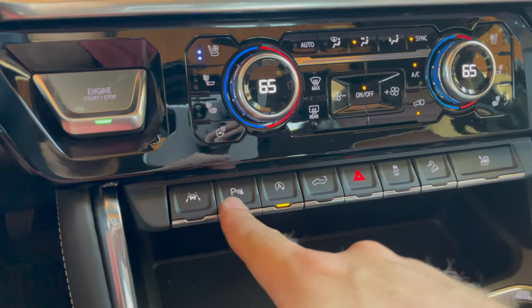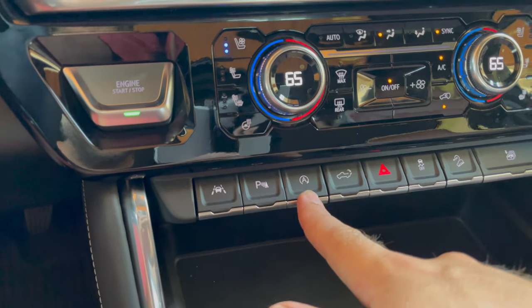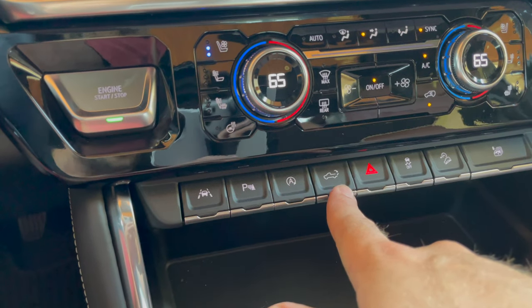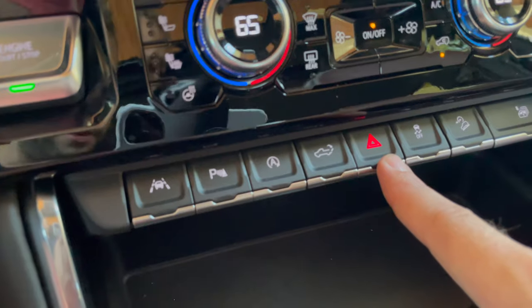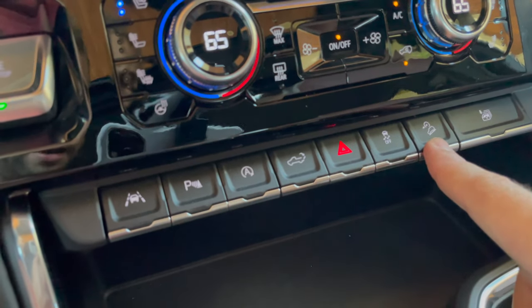All of these are here. This is the lane keep assist, the park assist, auto engine stop start. I am not a fan of that, so I'm going to disable it. Tailgate drop. This is for the power tailgate. This is the hazard lights, traction control, and stability control settings. And then hill descent control.